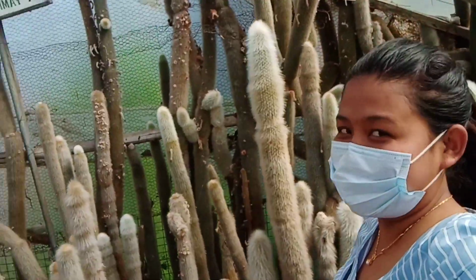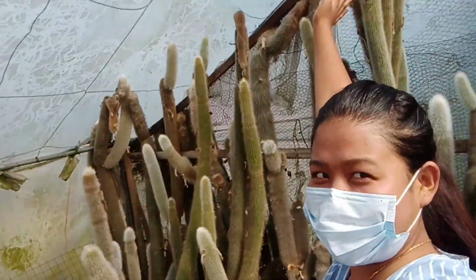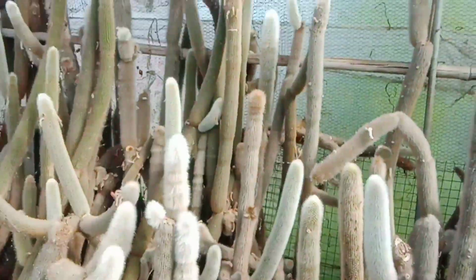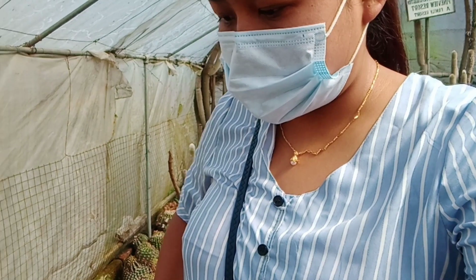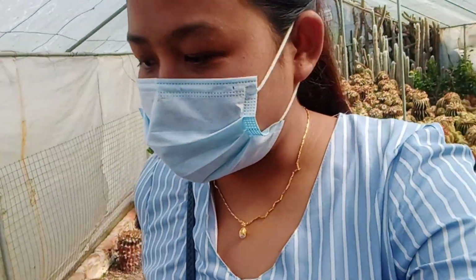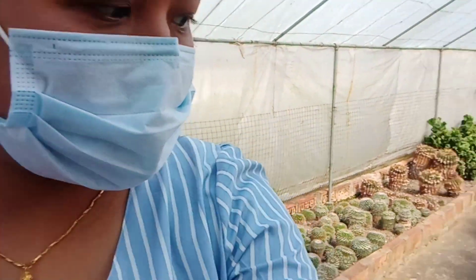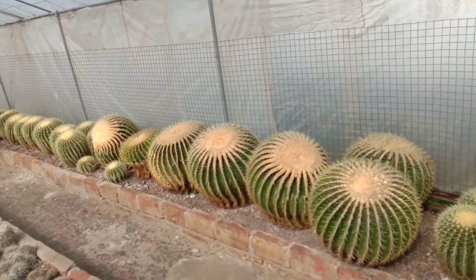It's taller than me. See? Oh my goodness. It's burning here because cactus like a hot temperature. So this is inside the greenhouse or hot house. So the temperature inside is like burning.